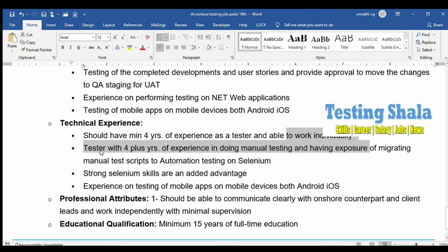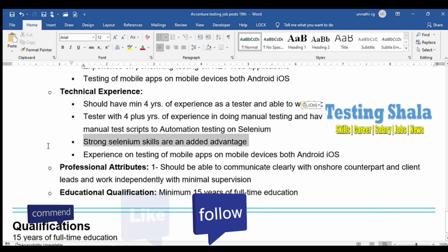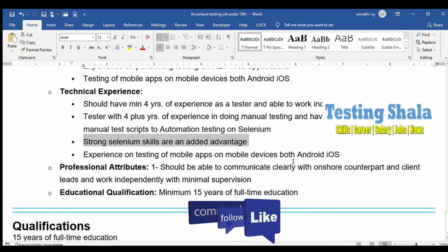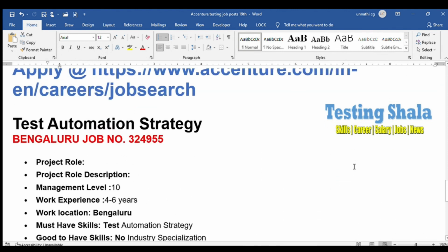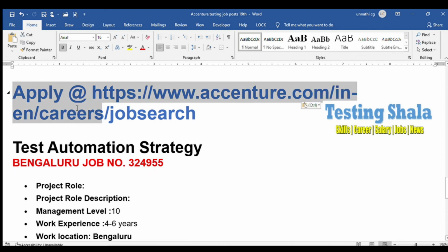And you should have exposure in both manual testing and automation testing using Selenium, and they expect you to be very strong in Selenium automation, and you should have exposure in both iOS and Android testing of mobile apps. And the professional skill is you should be able to clearly communicate with the onshore counterparts. So if you are also interested to apply for this job in Bangalore, Accenture, then you can use this job ID and you can apply using this Accenture job portal.